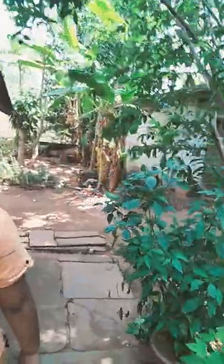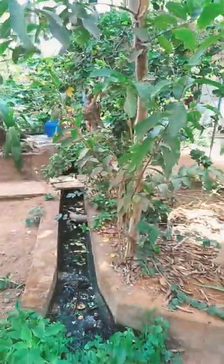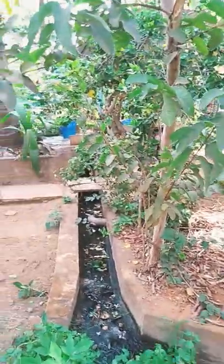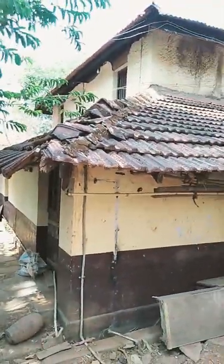Then do you find it good or you're okay? You can see it, that's fine. Okay, so then this is the background of that old house as I showed you right now. Okay, you can move further.